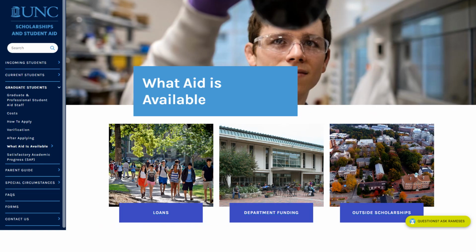Lastly, you'll also want to check the Financial Aid Office's page to see what funding options they might have available for graduate students. Be sure to look closely to see whether the options they offer are available to international students, as some funding options may be for U.S. citizens only.